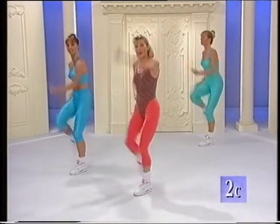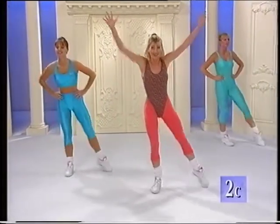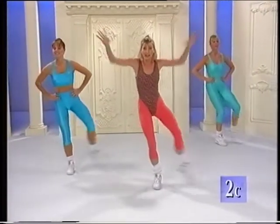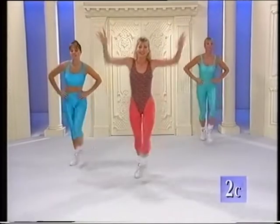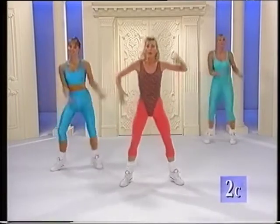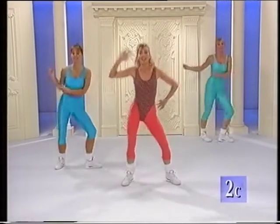Three, two, one. Knee bends. Step across and tap. New arm. Good. Step, tap. Now double up and kick. Step, kick. Hip swings. No arms. Loosen up. Add the arms. Play again. Hip swings. Add the arms, another eight.